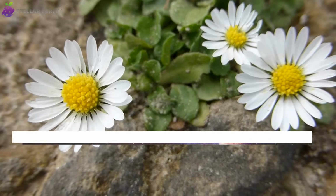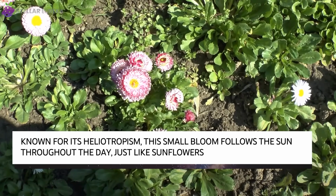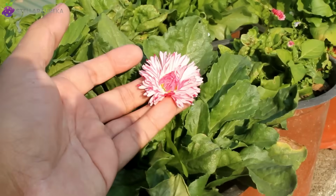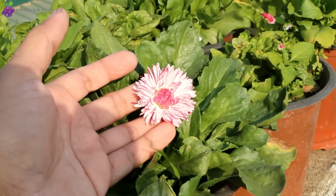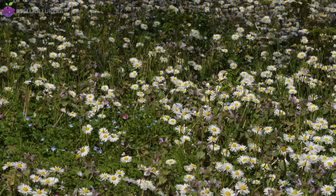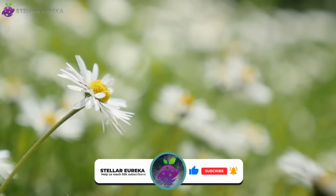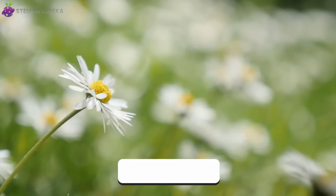The name Daisy itself comes from day's eye, a nod to its habit of opening with the sunrise and closing at dusk, much like an old-fashioned clock in nature's garden. A favorite in cottage gardens, its low-growing habit makes it a charming ground cover, though it's sometimes seen as an uninvited guest when it spreads into lawns. Regardless, few flowers capture the innocence and simplicity of spring quite like this one, making it a timeless favorite.